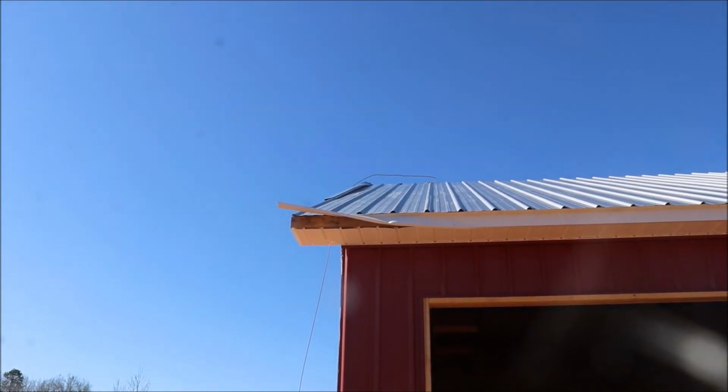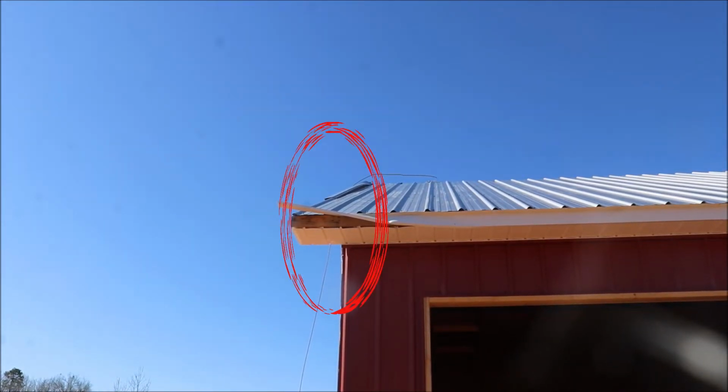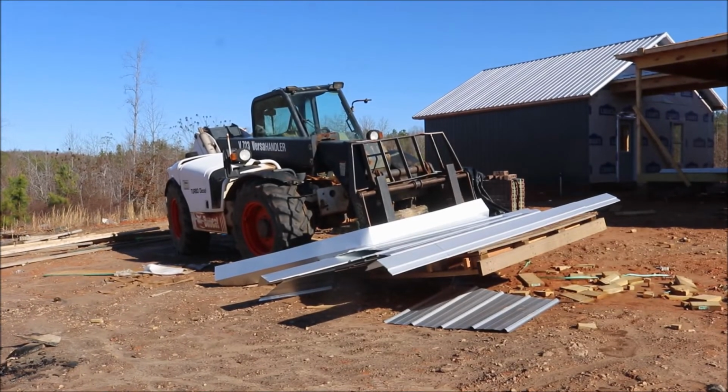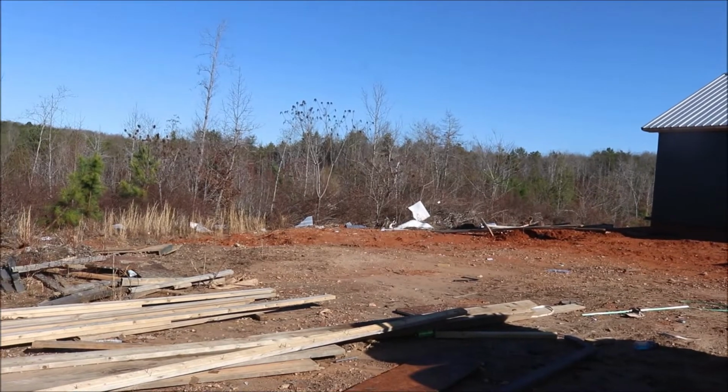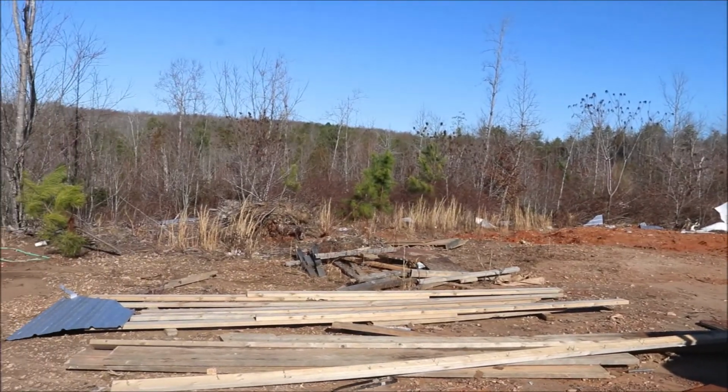You can see right up here where they've been working on it, it kind of twisted up the metal and messed it up a little bit on my workshop right there. The metal that was still being used, the ridgeline there, you can see it's wrapped around their Versa handler right there. As you can see, I'll turn it over here.